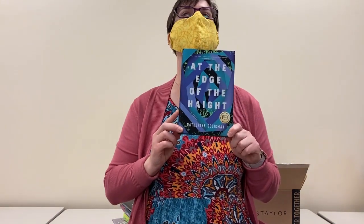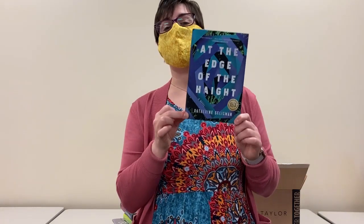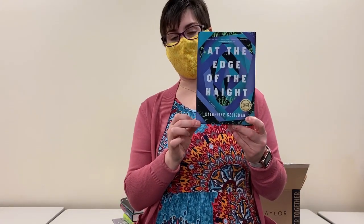I've been hearing so many good things about this book. I know I cannot wait to read it. So definitely pick up At the Edge of the Height.